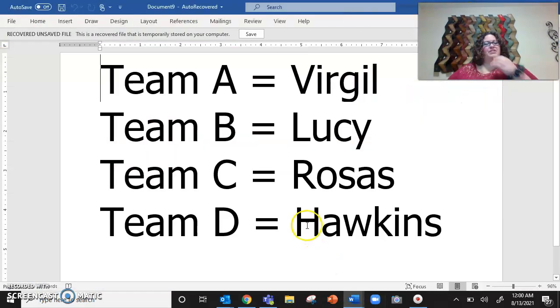So we have the 4 houses. They don't have the names in yet, but we want to be able to hit the ground running with house points and let kids know Monday morning where their houses stand in terms of points, because staff has already earned a lot of points and students, I know, have earned lots of trainer bucks. So Team A in that drop-down menu is if your head of house is Virgil. If your head of house is Lucy, then you're Team B in that drop-down. If your head of house is Rosas, then you're Team C in that drop-down. And if I am your head of house, then Team D in that drop-down.